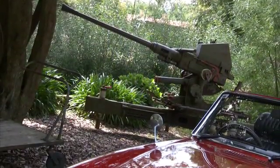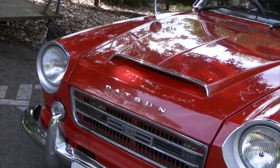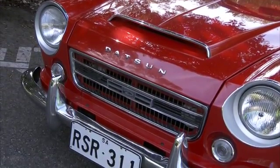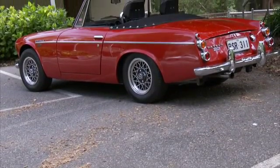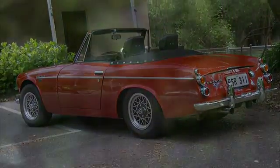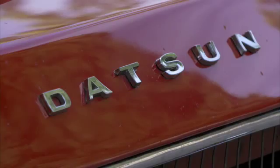This is the Datsun 2000 Sports, also known as the Fairlady. The Fairlady was created in the classic tradition of the British open-top roadsters, popular in the US in the mid-60s, to give Datsun a foothold in the world sports car market. There were several models of the Fairlady built between 1965 and 1970. This model, the 2000 or SR311, was the last.